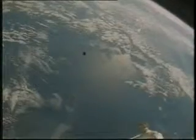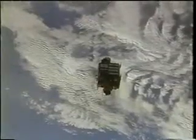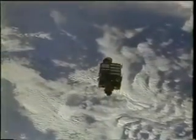And this is the rendezvous sequence. Rendezvous is a very exciting time for the entire crew. Everybody has a job to do and kind of a little compartmentalized areas of responsibility. Dick does the close-in flying, Blaine did most of the burns, Susan was doing a lot of ranging with the radar, and I was essentially the cockpit worrier.